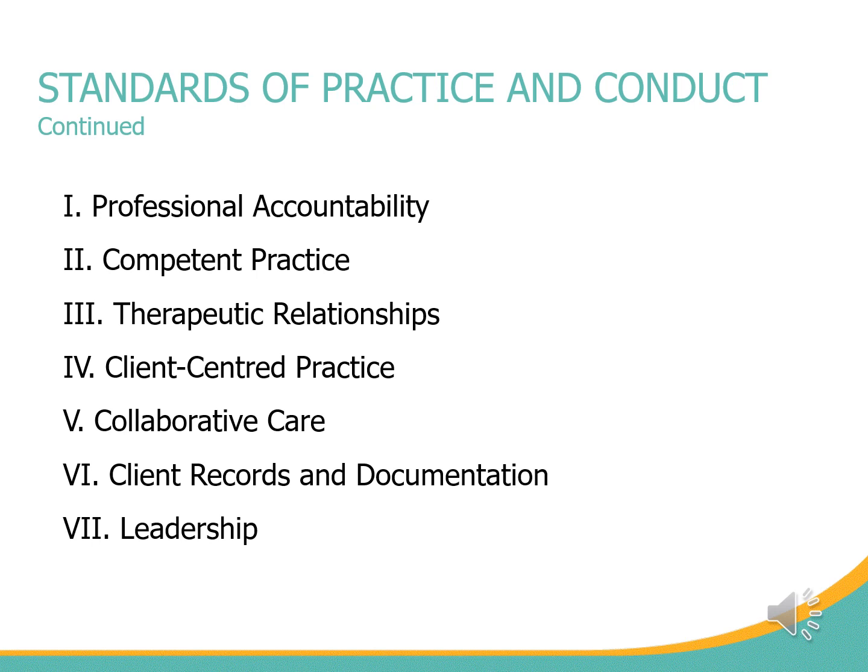Over the next 7 units, we'll take a closer look at the standards in each of these categories before moving on to reviewing the Code of Ethics, Practice Directions, and other CLPNM guidance documents.